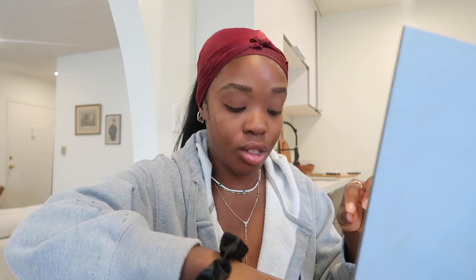Show you guys a little hack that I have been doing. Not really a hack, but a new way that I've been doing my makeup. I don't know if I've shared this before. Maybe I have. I have been using a primer, which sounds revolutionary, I know, but typically I don't use primers. I just go in with moisturizer. I'll let my skincare act as a primer, so to say, but I've been actually using an actual primer.